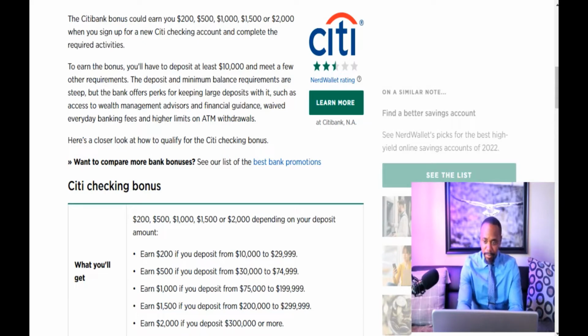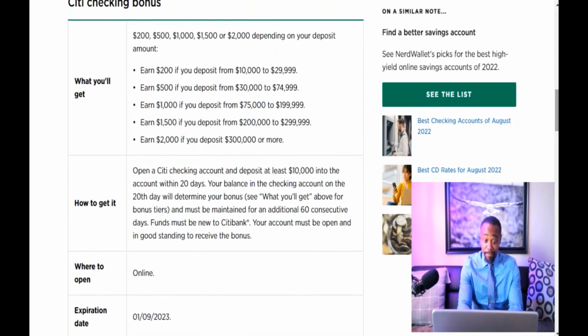So as we scroll down, you can see that you'll earn $200 if you deposit in that $10,000 to $29,900 range. $500 you'll get if you deposit between $30,000 and that $74,900 range. And then everything else is self-explanatory. If you want to earn $2,000, you're going to have to deposit $300,000 or more.